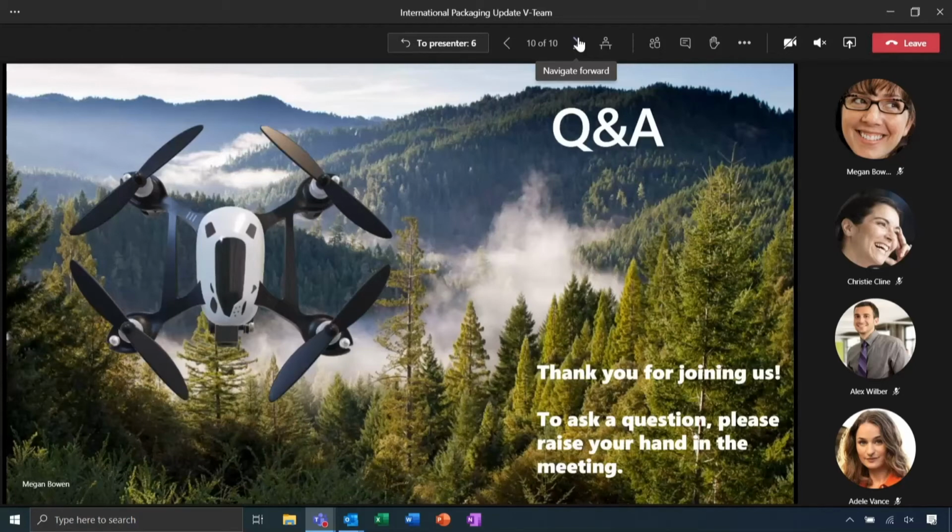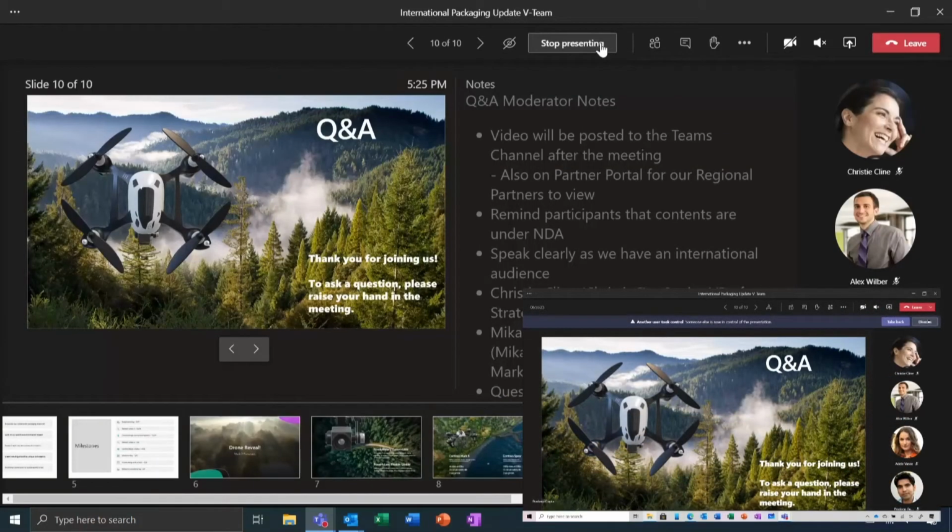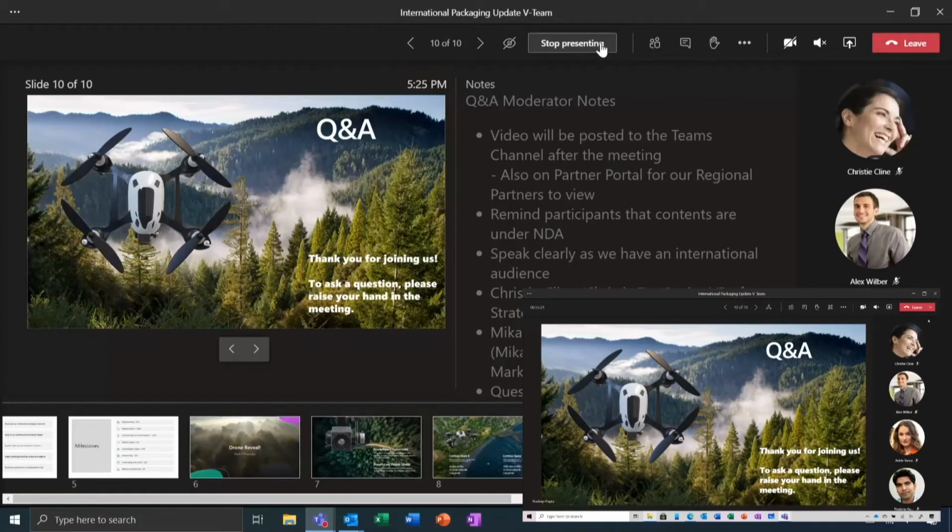In this meeting, Pradeep will help me moderate the Q&A session on slide number 10. Once Pradeep gets the cue from me, he clicks on the Take Control button to take over the meeting as the next presenter. You can see that his view in Teams gets immediately updated from slideshow to the presenter view.